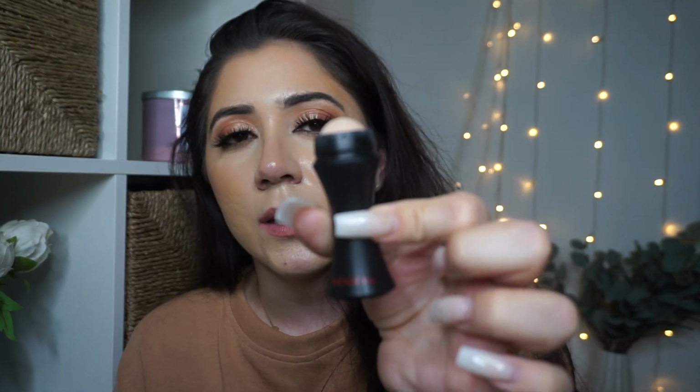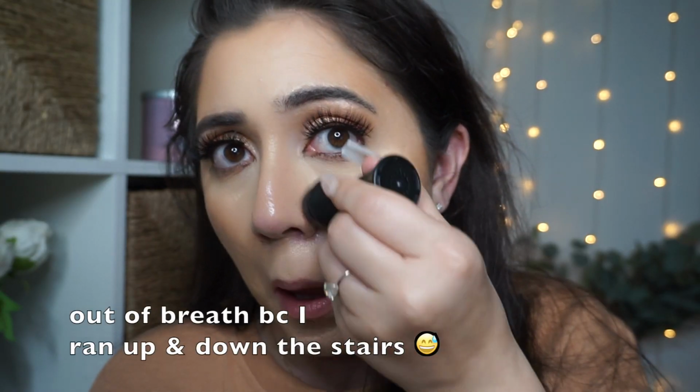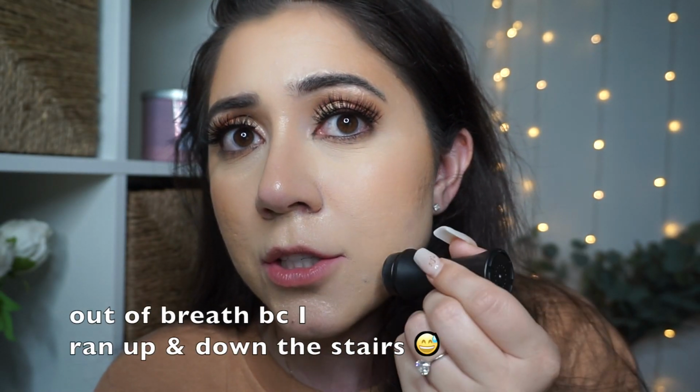Actually, let me bring my little volcanic roller thing so I can mattify the whole face. Hold on one second. So this is a little volcanic rock that I got. This is from Revlon and I saw it on TikTok, so I had to try it. This mattifies your face. Did you see that? A few moments later. I would say it's worth a try.